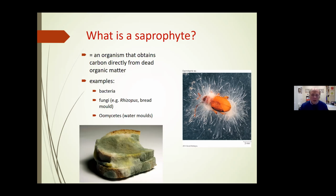And good examples are bacteria, fungi like Rhizopus species, that's bread mold, and in the aquatic environment, water molds, which are oomycetes. These are not true fungi, of course, they're actually more related to brown algae. But nevertheless, they are molds. They behave in a similar way to fungi, and they extract their carbon from dead organic matter.